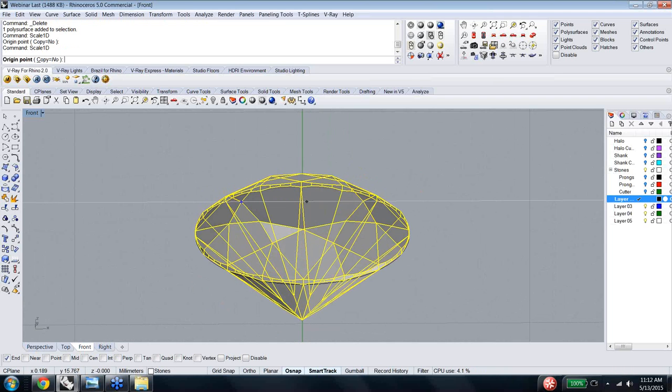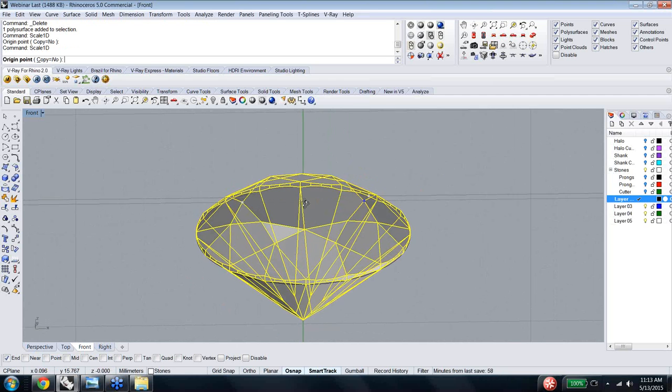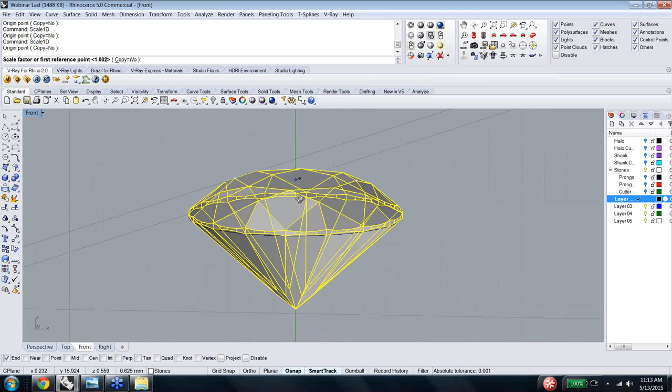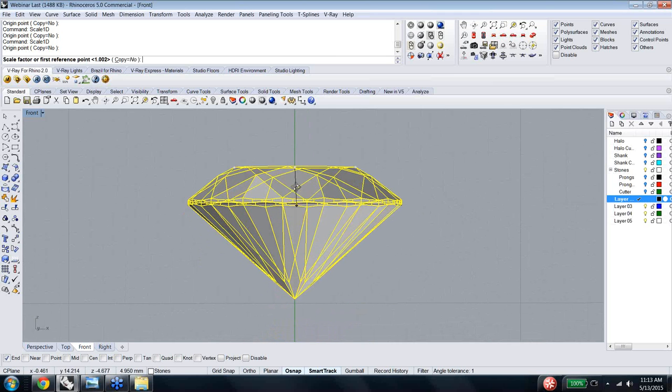And it's not giving me my point. Let's see. Okay, Smart Track. Thank you. That's not it. Try one more time here, guys. If it doesn't work, I'll fight. Okay, there we go. So I got my point, which is the dead center of that table.